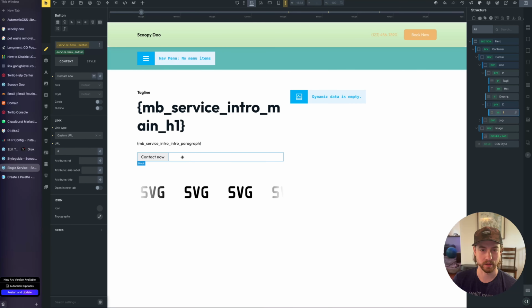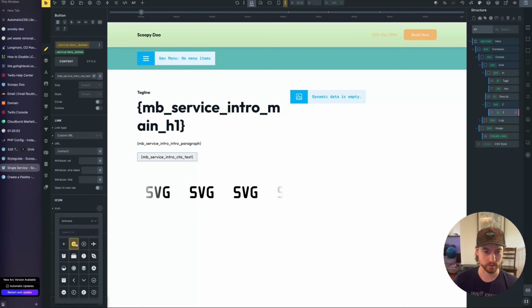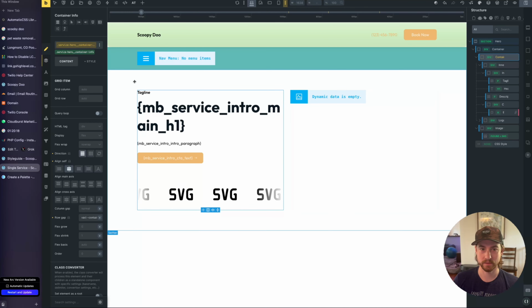I'm going to delete that button right there. And then this contact now is actually going to be the CTA text. And of course, this will go to contact. For an icon, I'll just do an arrow, something like that. And of course, we can use automatic CSS classes here to style that as the action color. And then we can start to do all of the other styling.